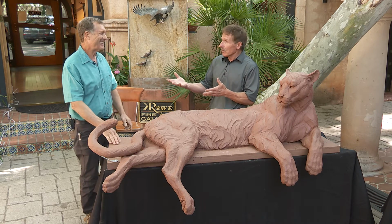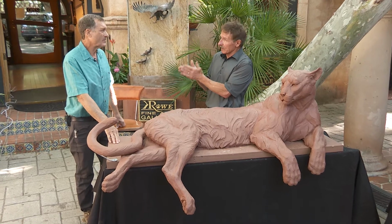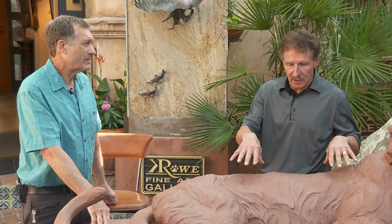As an artist, I take comfort in knowing he has made thousands of molds, and it truly is one of the most important, if not the most important part of the casting process, because in many cases, when you have to cut these into pieces, the original is destroyed. Right.